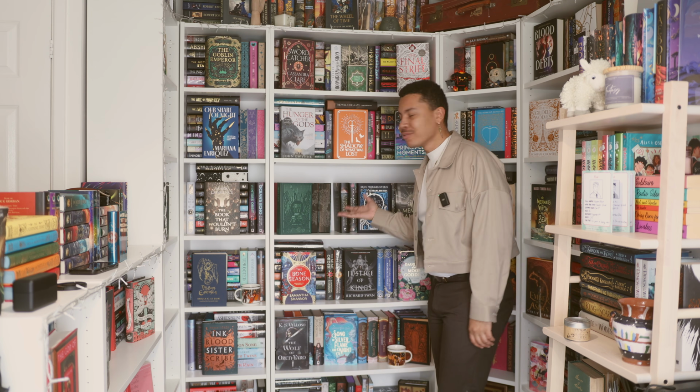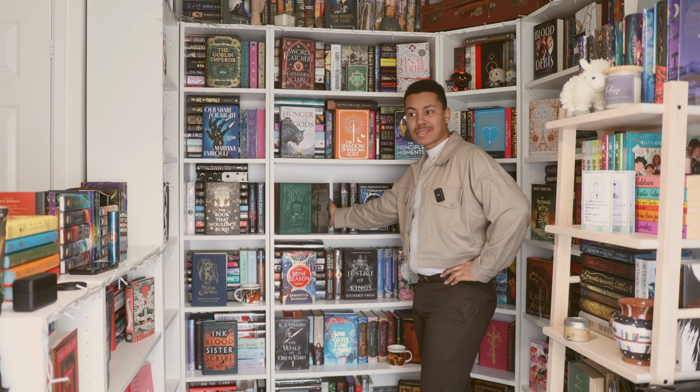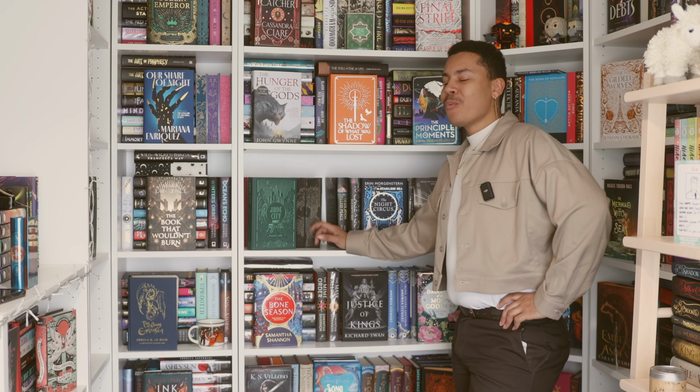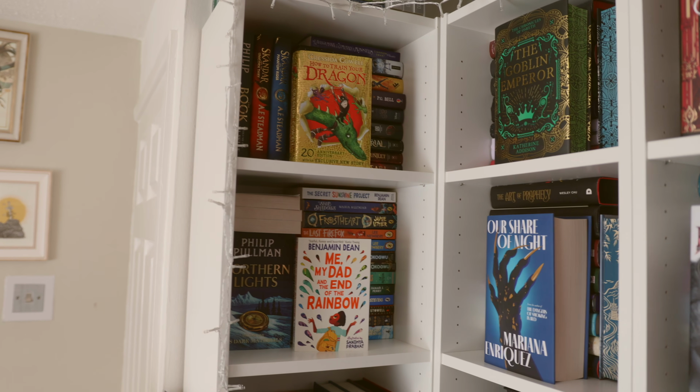The shelves speak for themselves at how beautiful they look, and plus we have space for other special editions. This does mean I do have space for more adult SFF, but we'll see how long that lasts. This is a quick shout out to the middle grade shelf.